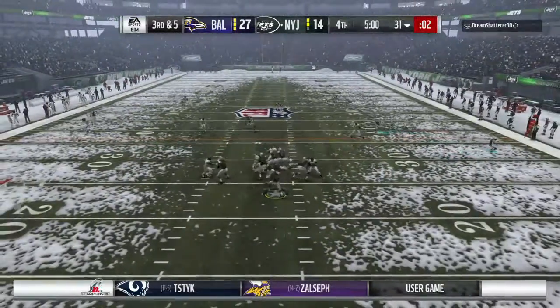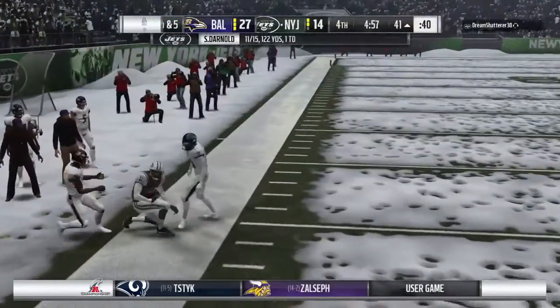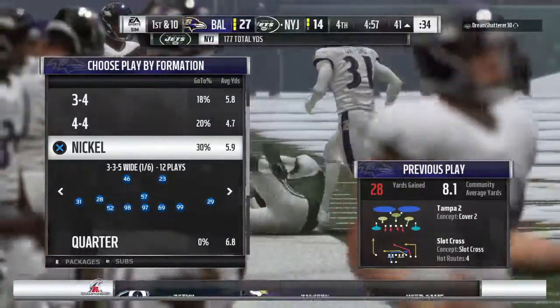Darnold from the gun. Found his target. It's Anderson. And he'll be out of bounds just shy of the 40. A really good pickup of 28 yards.